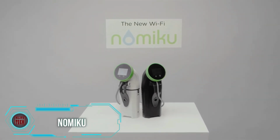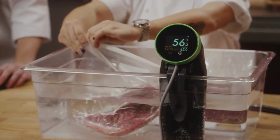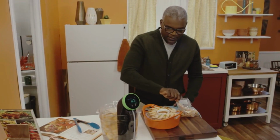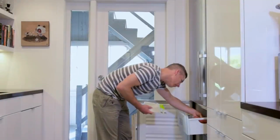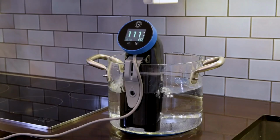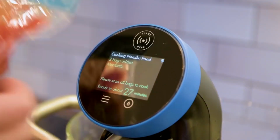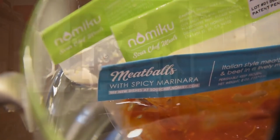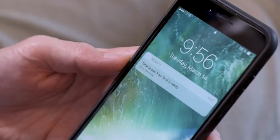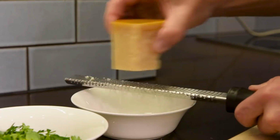Sous-vide, a cooking method originating in 1970s restaurants, involves vacuum sealing meats or vegetables and cooking them in a precisely controlled water bath, preserving natural juices and preventing burning commonly seen in traditional cooking. Previously accessible primarily to upscale eateries, today, devices like the NOMIKU offer this technique at home for $250. Easy to operate via a connected app, it ensures convenience by allowing remote cooking, maintaining food freshness for later consumption. Notably, NOMIKU's temperature control also permits cold brewing applications besides cooking.